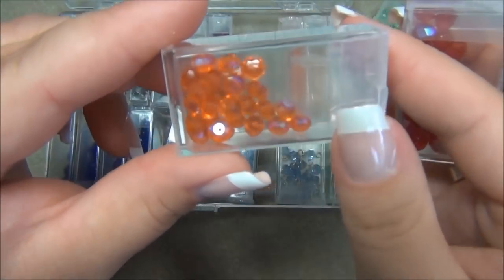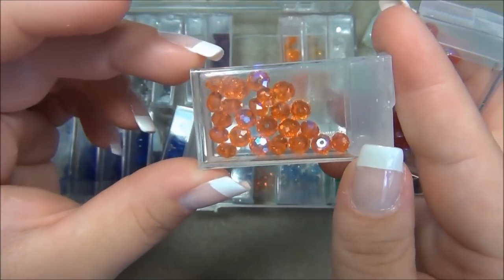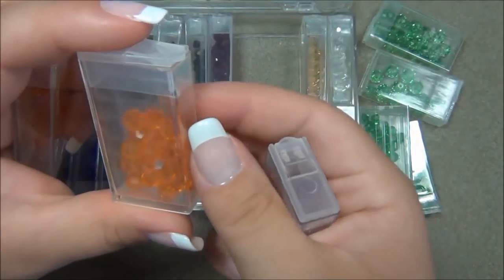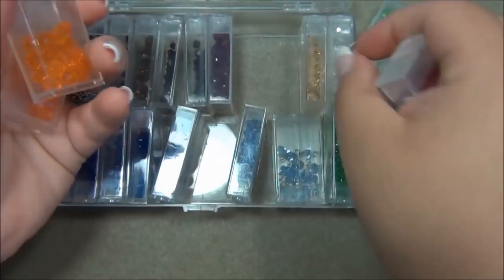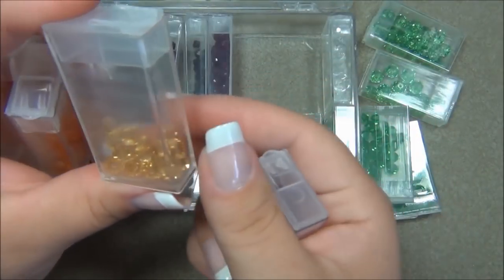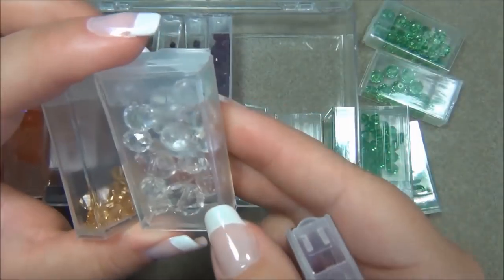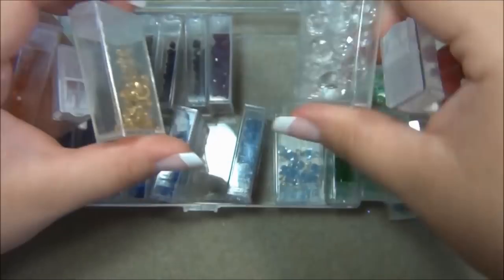Oh, and here's orange. This is a really pretty orange. And it's AB. Those are gorgeous. And some more. These are beautiful too. And here's some more bicones. These are also very pretty. And here are some clear ones. Some different shapes in there.